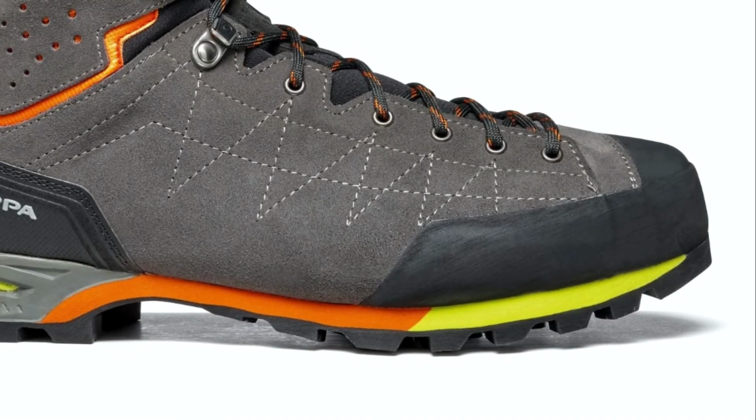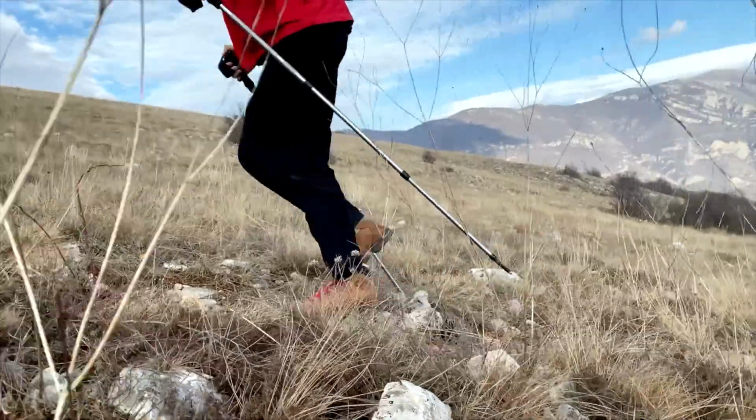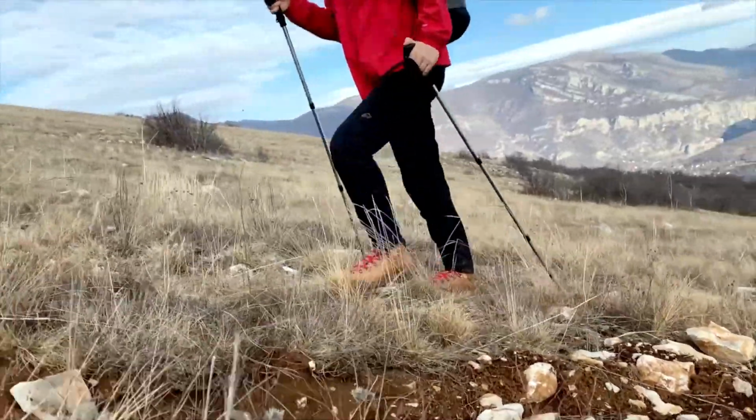This is a perfect boot for those who do a lot of hiking with a heavy backpack or plan to get into rough and rocky terrain. If that sounds like you, these boots are second to none.